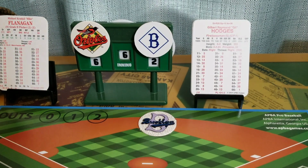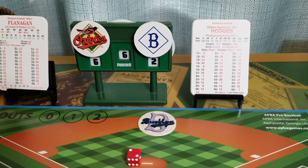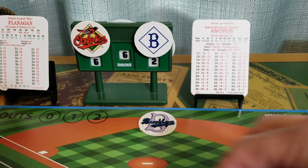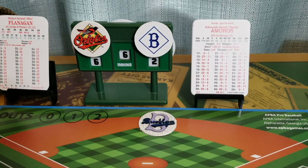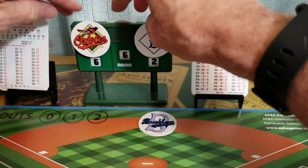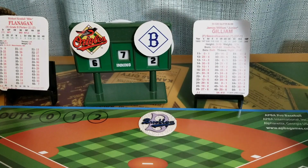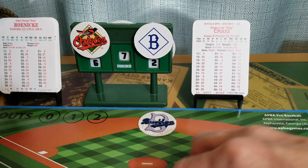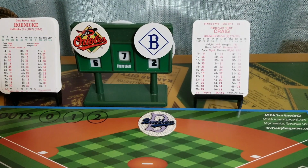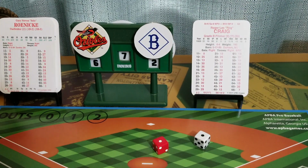Gil Hodges. 21 is a fly out to left field. 2 down. Sandy Amoros comes to bat, the left fielder. 33 is a pop out to shortstop. We go to the 7th, Baltimore 6, Brooklyn 2. Gary Roenicke. It's a 1-1. That's going to be a 5 against a grade B. It's a double over first base.